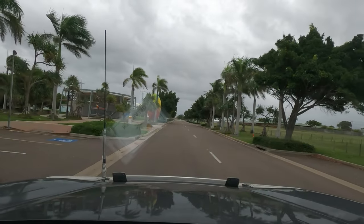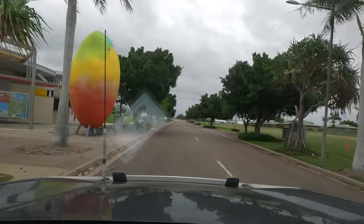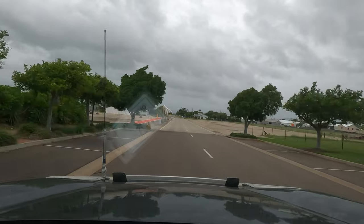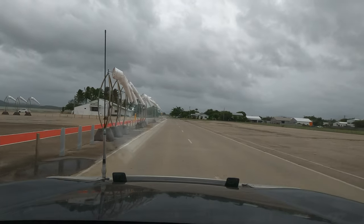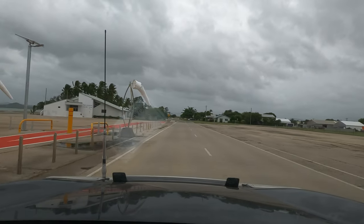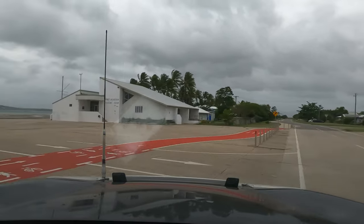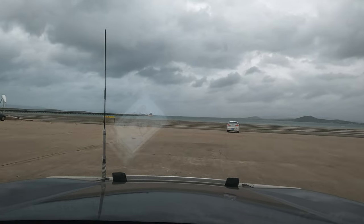Charging station. Big mango. Easter egg. Maybe. Look at the wind socks. What's this for? Sailing club? I don't know. It's where they rig up their sailing boats, maybe. Port Denison. You should put your indicator on. There was someone behind you. There was two cars behind me.